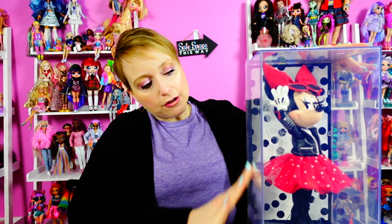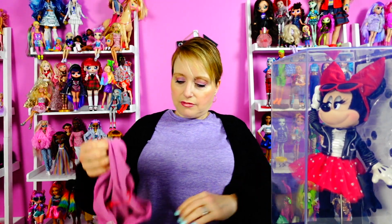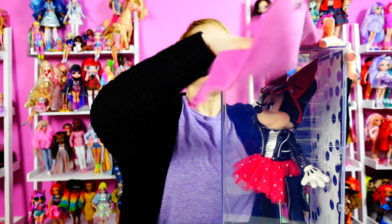I'm doing it with my fingers, which I really shouldn't be. A microfiber cloth is what I need here, not my fingers. So I should be hitting this with a microfiber cloth right now. I just happen to have one handy here in the drawer. So be careful when you dust things, because you want to not scratch your plastic. Microfiber cloths are our friends.